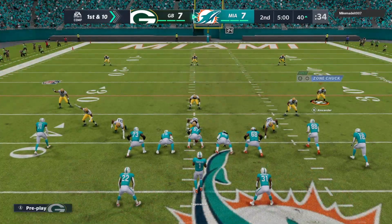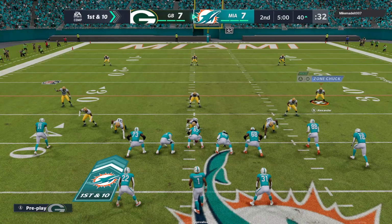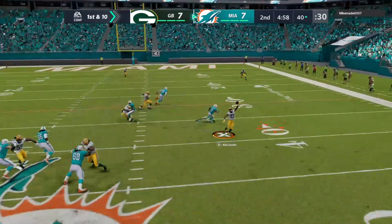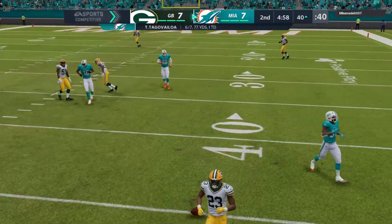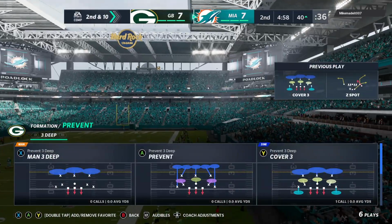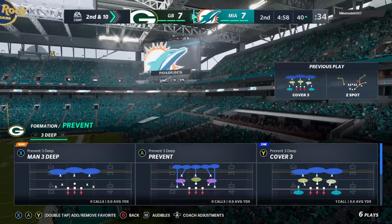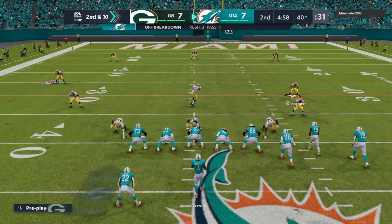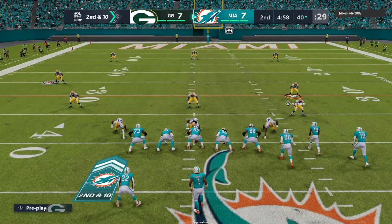Back-to-back good plays have them on the move on first down. From the gun, it's Tua. And that'll be knocked away. It's incomplete. Jaire Alexander that time able to knock that one away. It certainly didn't appear that that's where he wanted to go with the ball initially, so he tried to get something out of it by dumping it off to his running back unsuccessfully.